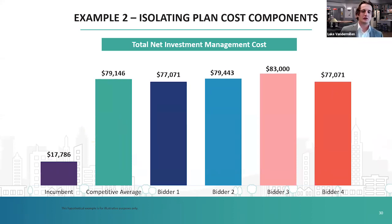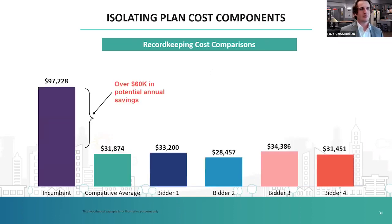So probably using a lot of index funds, things like that. So the advisor said, hey, let's take a look at your investment performance. Are you satisfied with the performance of your investments? Even though the investment costs were low, it still opened up a conversation to talk about overhauling their investment lineup. And then, as I mentioned in my previous chart, through this in-depth live bid analysis, each of the bids for record keeping services came back right around the $30,000 range, which was over $60,000 in savings for this retirement plan. And so this is kind of the end game here.